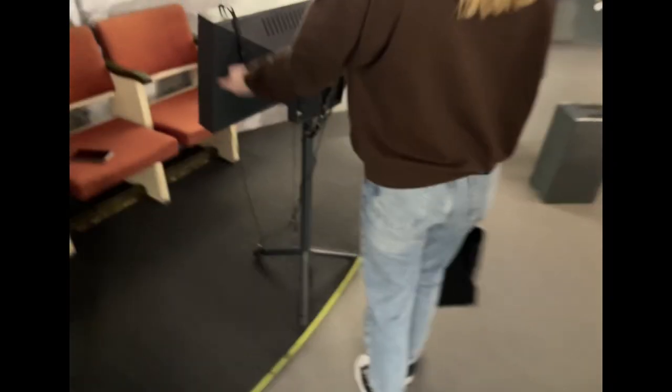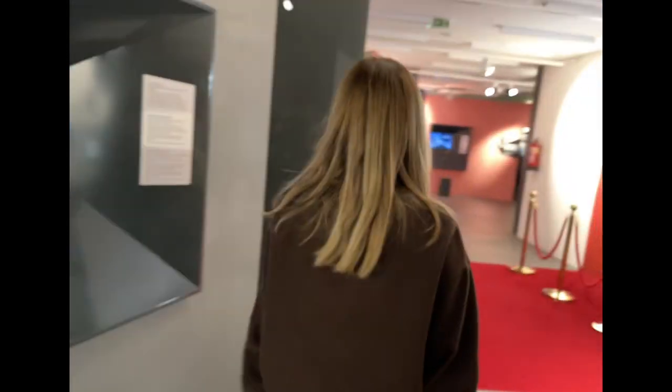It still has the price tag. What did you actually, yeah. Exposed. How much is it? 16 euros. Oh my god. What does this do? And it costs $1,500, right? What?